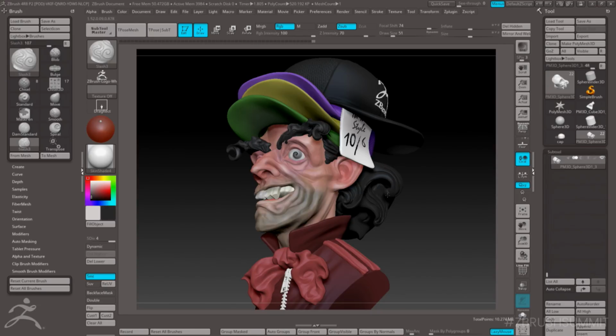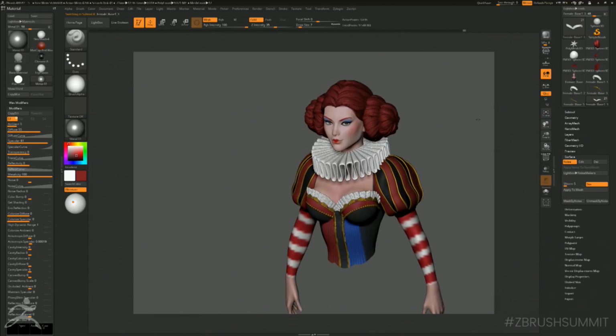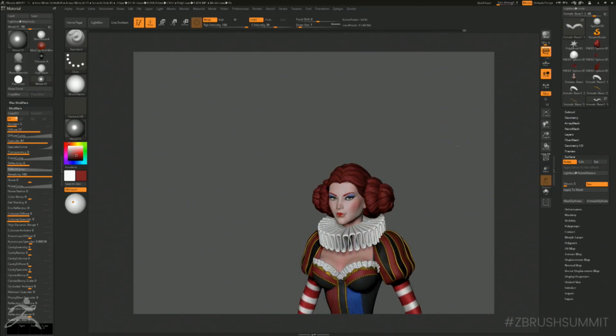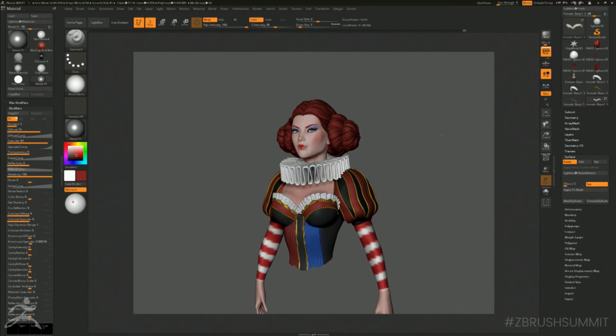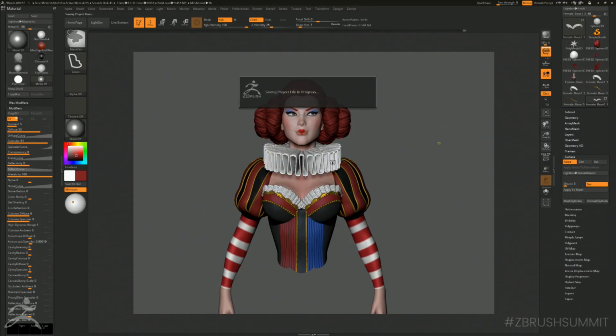All right, so let's keep going through our organic group here. We have the other Queen of Hearts, more surface noise. So this is a great way to establish details really quick, just taking patterns and applying them. I'm waiting for the pose on this one. There's got to be a pose. I super hope so. I love it.